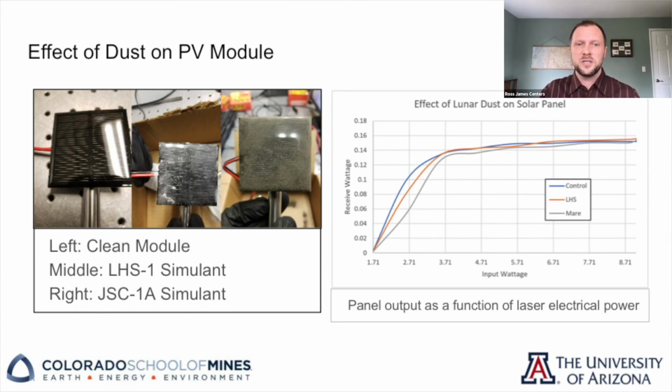These tests provide initial data, which is encouraging, but should be considered low fidelity because the plastic coating on consumer photovoltaics is not similar to those on space cells, and because the test was not conducted under lunar electrostatic conditions. You can see on the left that different levels of dust remained adhered to each of the two tests, with LHS-1 simulant and JSC-1A. On the right, panel output is plotted as a function of laser input power.